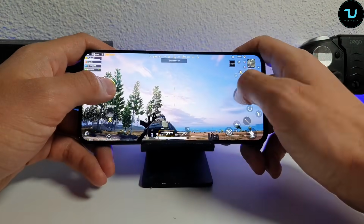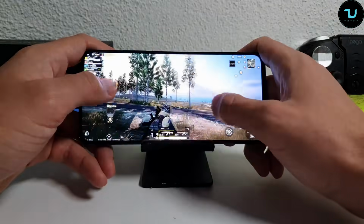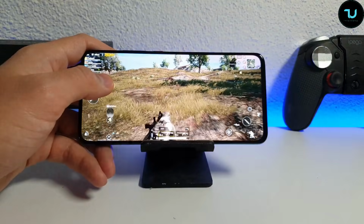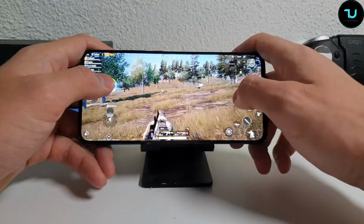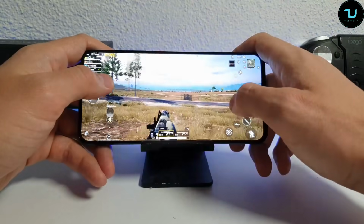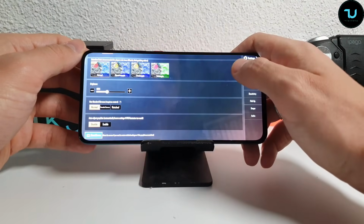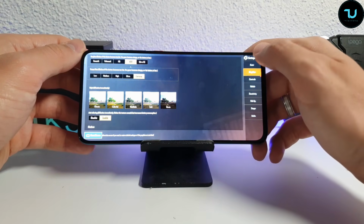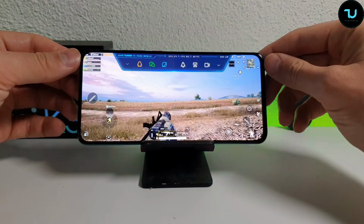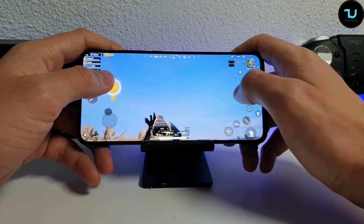Oh my god. Bye bye. Beautiful. Buttery smooth, check this out, check the speed. See myself, HDR extreme. Shadows on, antialiasing on. 60 FPS enabled. Beautiful skies, very realistic here.